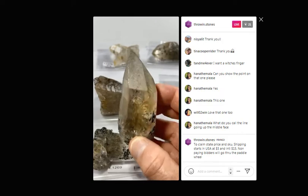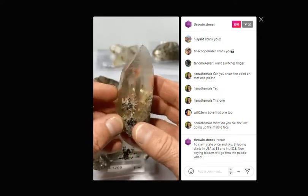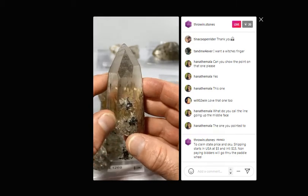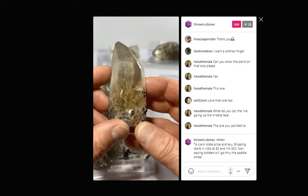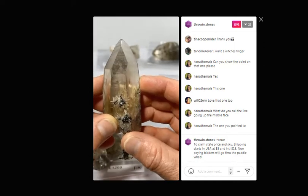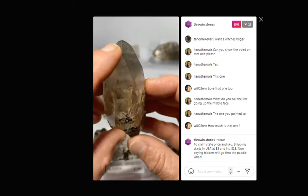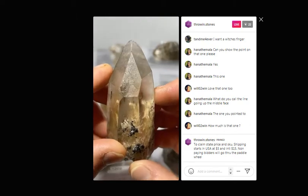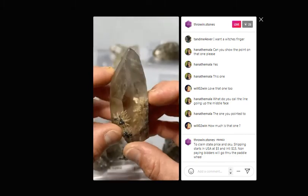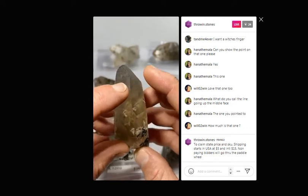What do you call the line going up the middle face? Middle face. You mean this? I'm not sure which line you're referring to. Look at the geometry going on here, though. This is really cool. Are you talking about that one? The one you pointed to, that. Yeah, I don't know. That's a pretty crazy, interesting termination, because this is actually a terminal face and these are terminal faces.